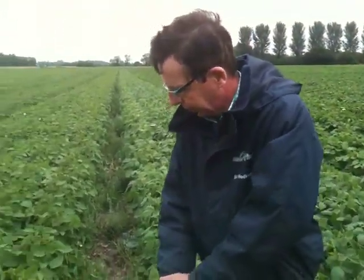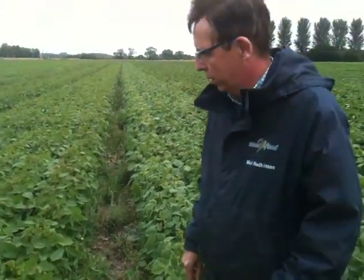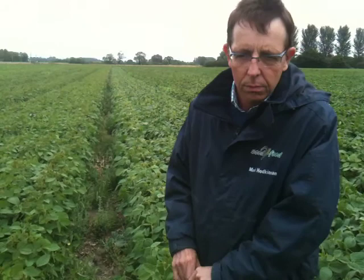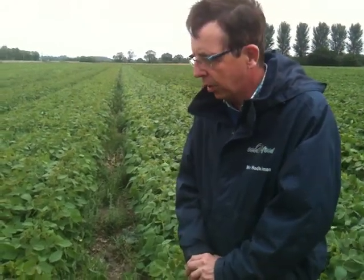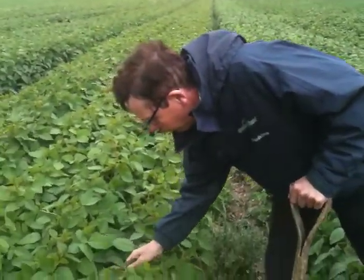Lovely, so it's all looking grand. What else would you say about this? I mean, it's really motoring now. I would think it's grown quite dramatically in the last few days. It's growing, probably 6 inches a week at the moment. I think something along those lines. Fantastic. The crop's been in flower. We've got flowers showing in it.